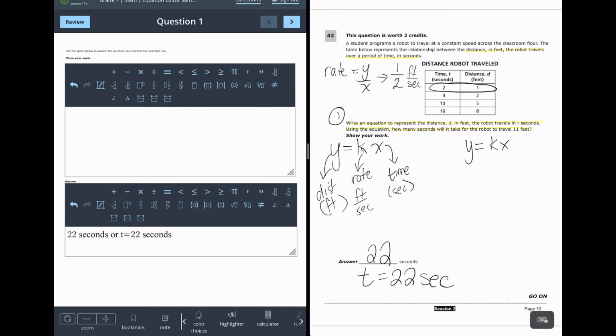feet per second. Now this entire table is proportional, so any of these will work and simplify that. Like for example, if you had chosen these two, you would have gotten 10 over 5, which also simplifies to 1/2 feet per second. So that's our k. So here's my equation. y is equal to 1/2 x. Equation done.